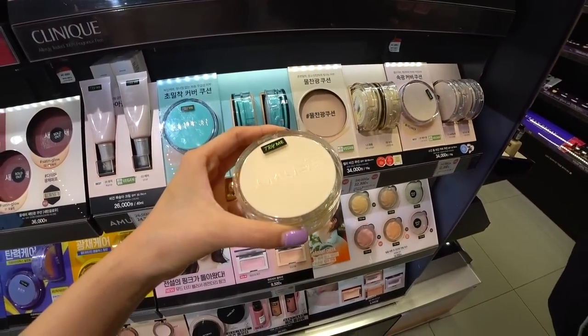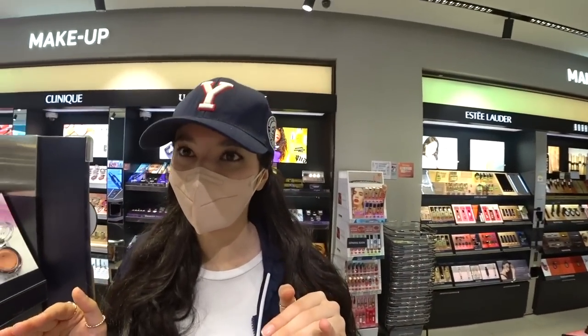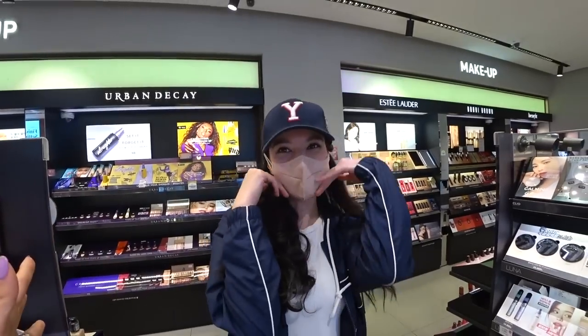I tried this one. It just suited me so well. This one, they say it looks like you don't have makeup on. Yeah. Is it true? It's true. Oh my god. It's so light and it gives you that no makeup kind of look.